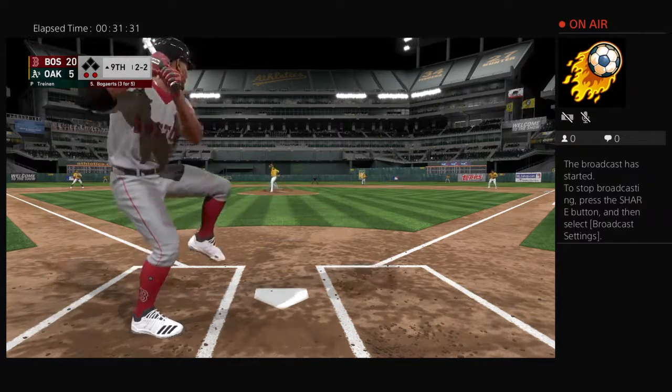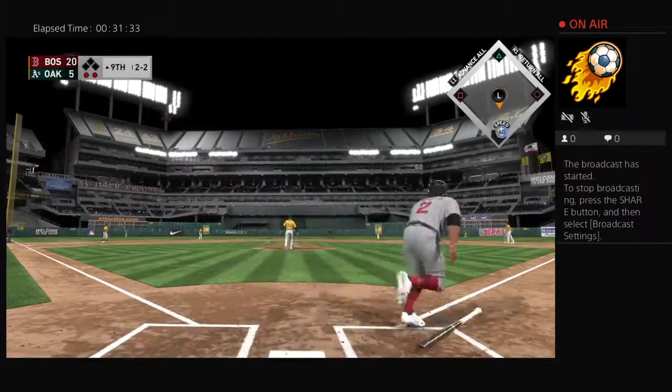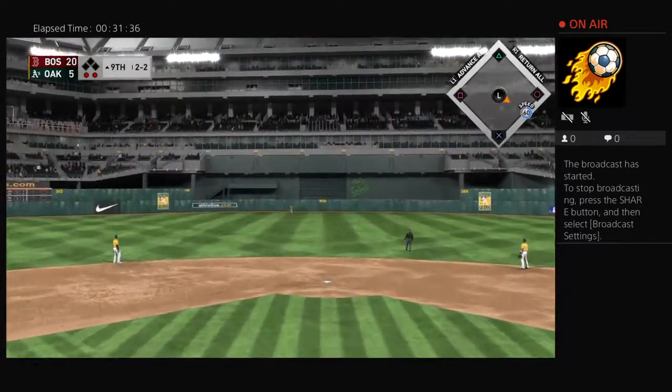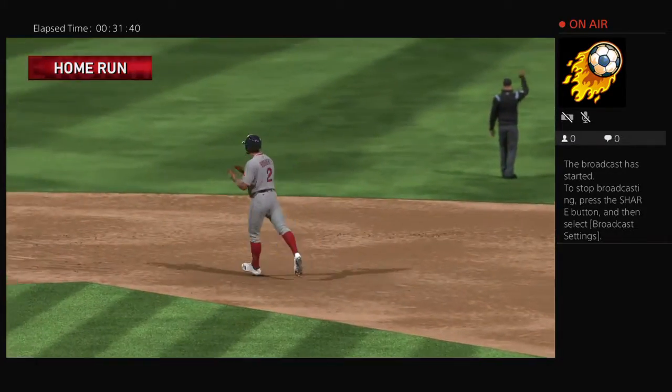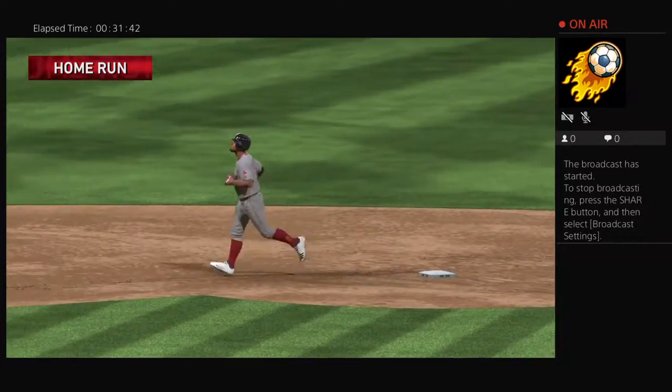Into the box now, Xander Bogaerts. Oh, could it be 3 in a row? Gone! You got to be kidding me. Back-to-back home runs.